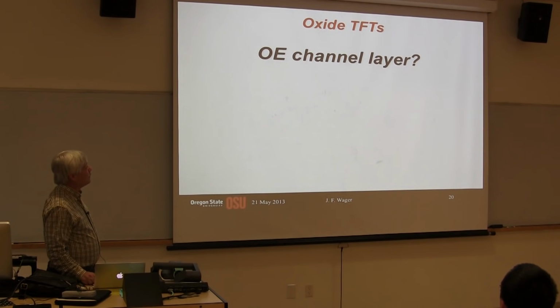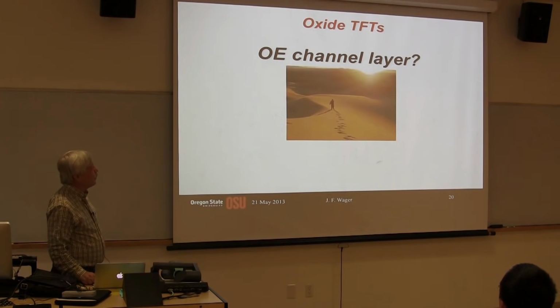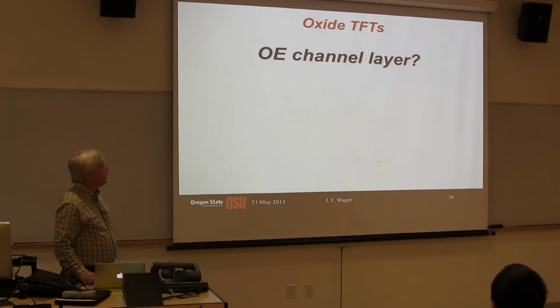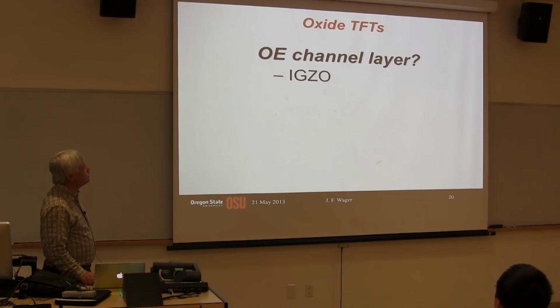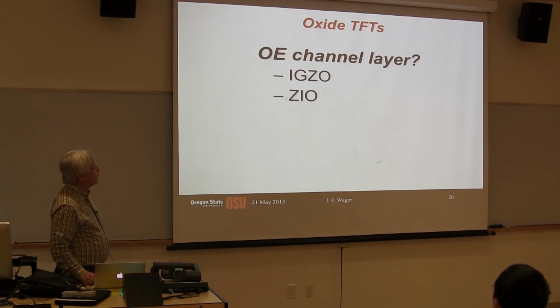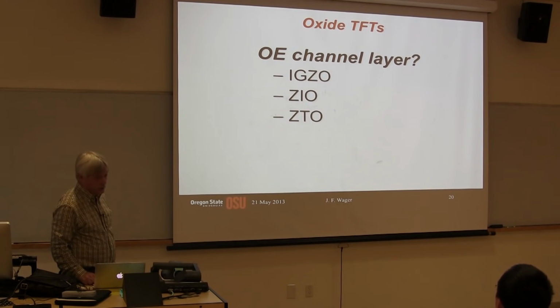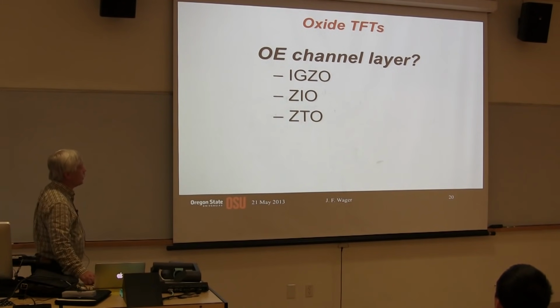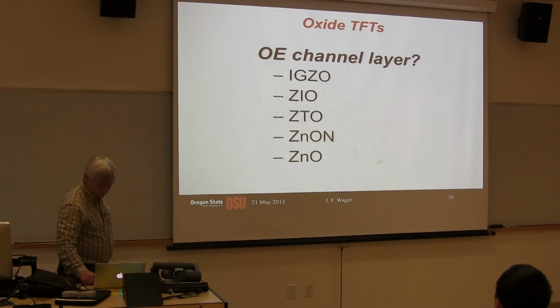So now we had to decide what oxide electronic channel layer we have to deal with. And we wandered through the desert on that for quite a while. Professor Hosono was saying IGZO is the way to go. We were looking at zinc indium oxide, which had higher mobility but was a very finicky material. I still like zinc tin oxide. That's a very, very nice material. I think it will have second generation applications.